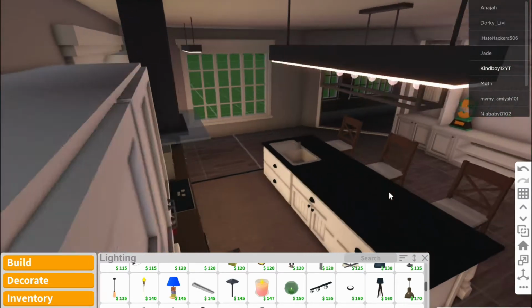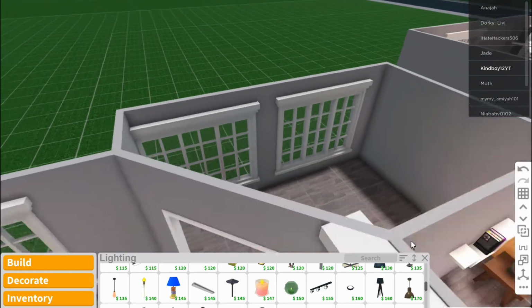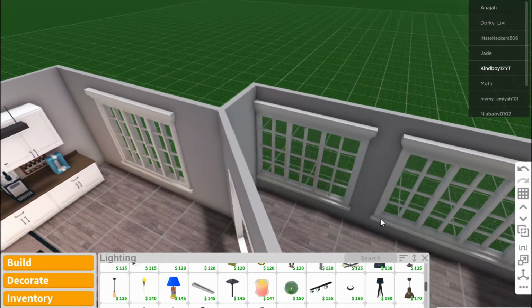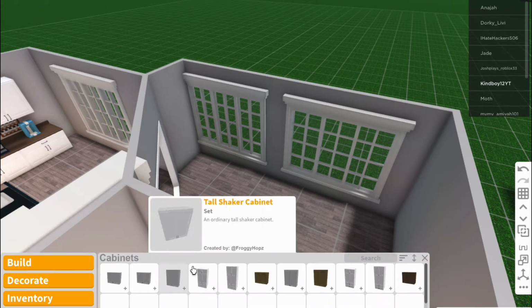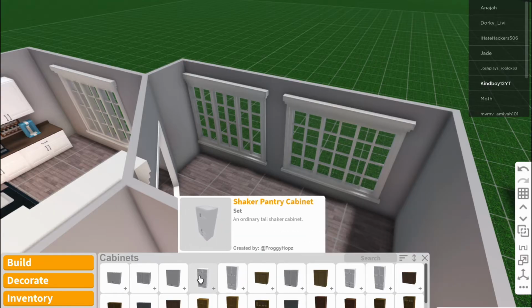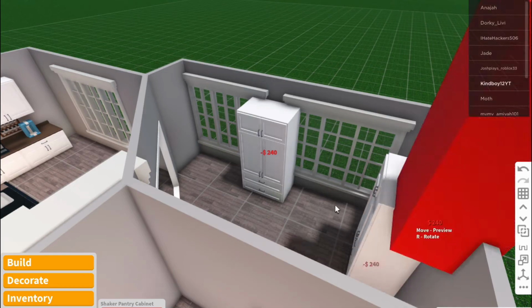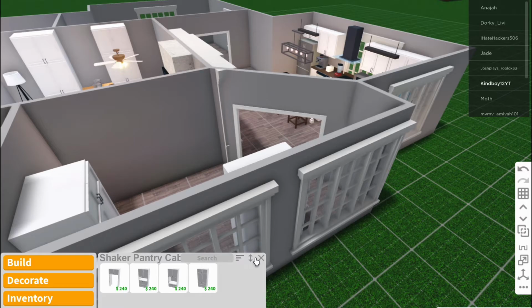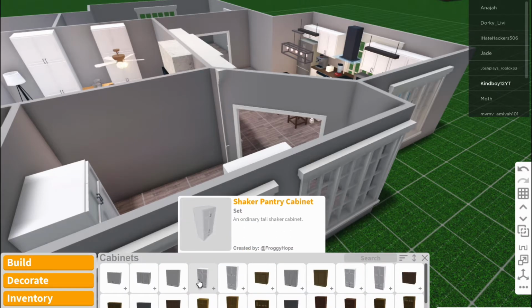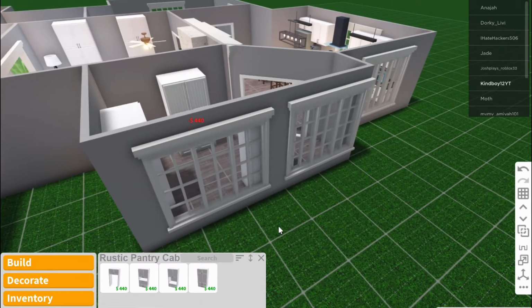So that's better. And also, this right here is going to be a little pantry, because I was building off camera before I even started recording the video. So yeah, and we're going to get some cabinets. It's going to be a very cool pantry. Not cool because pantries are not cool, but I just wanted to do it. But anyway, they used to have glass pantries. Whatever happened to that? Or I think that was china cabinets.